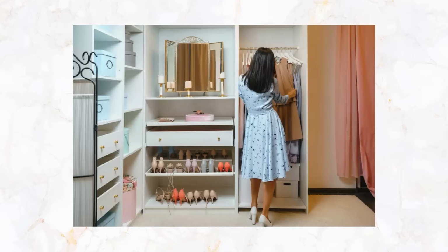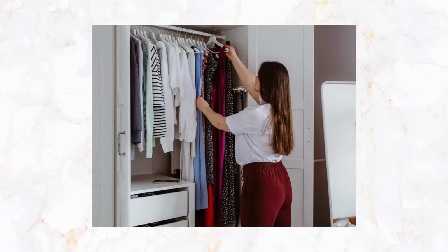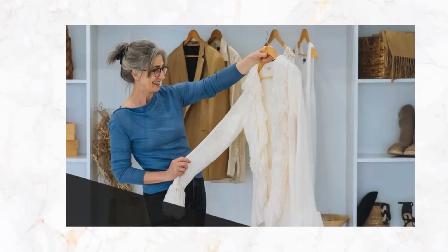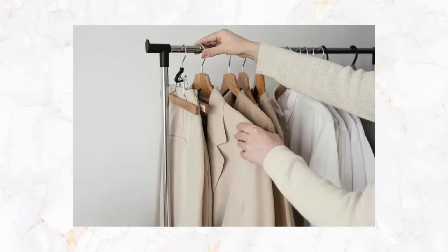And here's the kicker. French women don't need 12 versions of the same item in different colors. If they find the perfect navy blazer, they stick to it. If they have the ideal trouser, they re-wear it 100 ways. It's not about being boring. It's about editing with confidence and trust in your own eyes. Once I embraced this idea, I stopped shopping out of boredom or panic and started building a wardrobe that felt deeply aligned with my personal style.